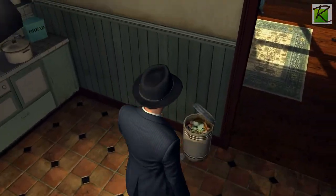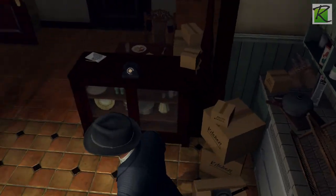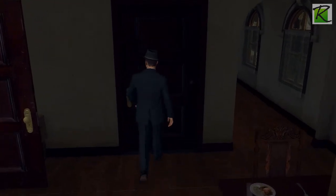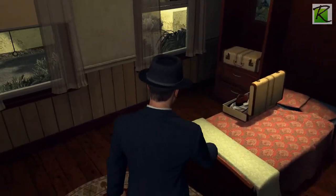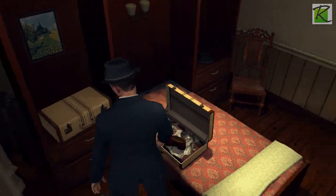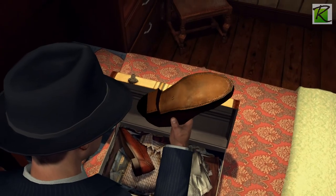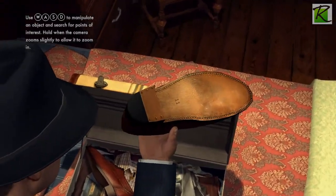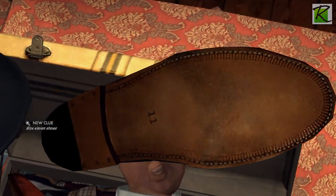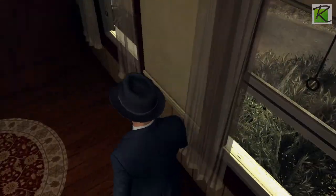You need something done about your wife. Doesn't necessarily mean murder. But it doesn't look good either. Aha, shoes. Let's check the shoe size. Come on. There we go. And it's a size 11. It's much too big. You know what they say about big shoes? Various things.